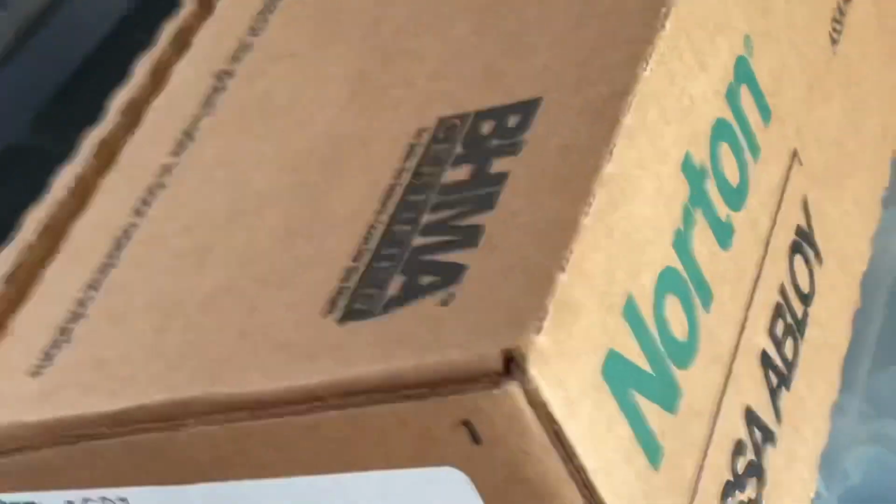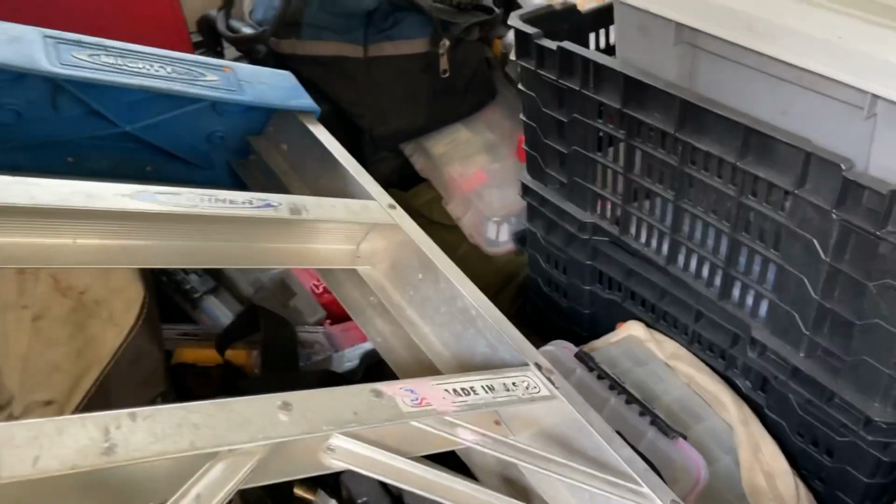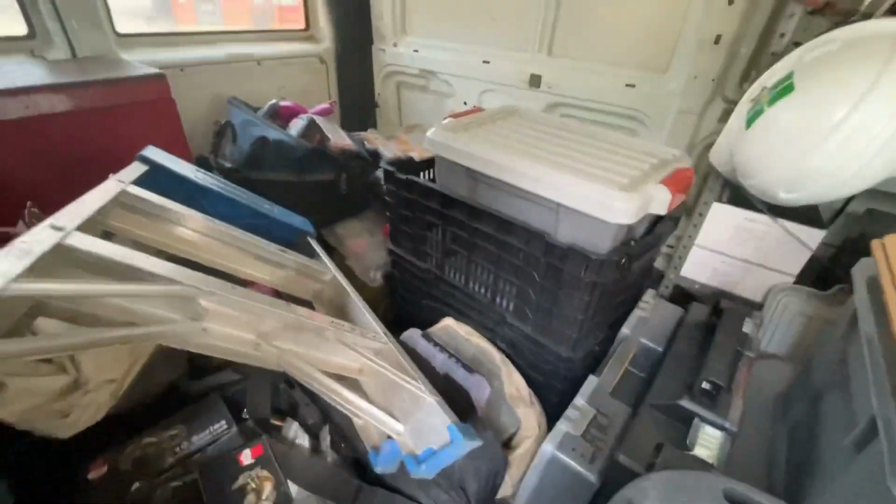Actually, won't fit. I didn't think it would. All right, you stay right there. Hopefully that'll ride right. The truck's a hot mess. It's actually not bad, honestly. It's just awkward carrying that little ladder, but I'm going to need to throw my bigger ladder in here. Have to put this guy in.